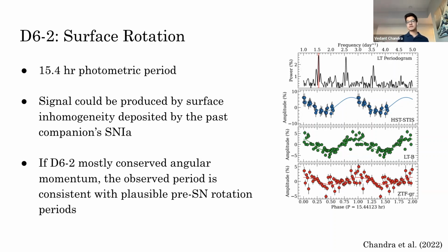And so what you see in this figure is all these photometric data sets of D6-2 folded to a period of about 15.5 hours. And you see this very clear sinusoidal trend in all of the data sets. And here I want to stress that the HST data set really isn't phase folded per se. It's a continuous 8-hour monitoring that shows this trend. And that really makes us confident that this trend is real and this variation is real.